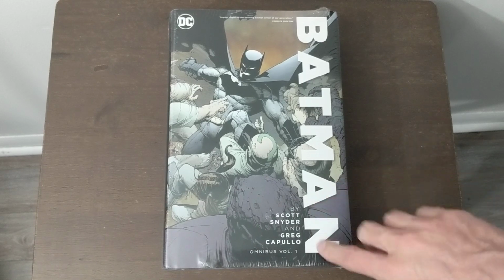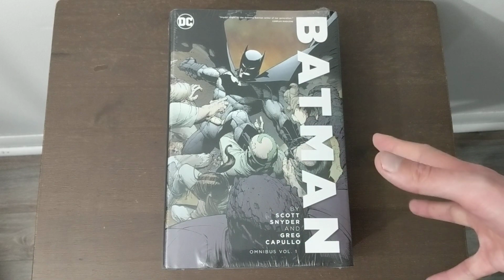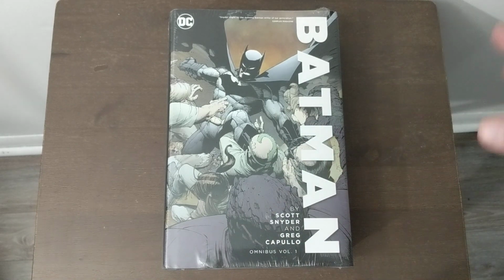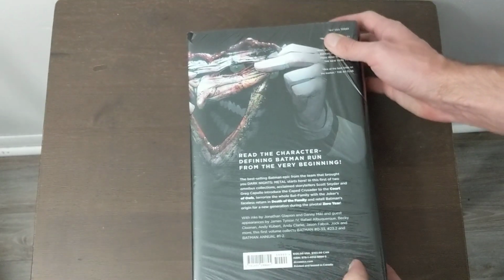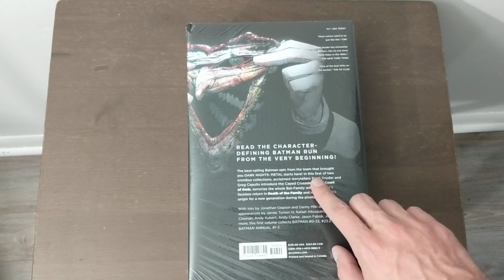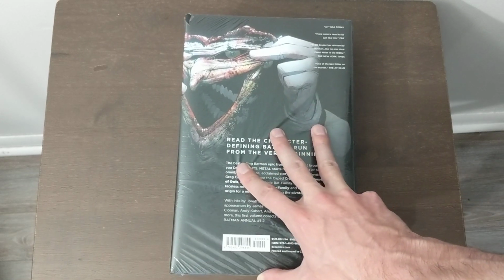Today I'm going to be taking a look at the Batman by Scott Snyder and Greg Capullo Omnibus Volume 1. I love that it says Omnibus Volume 1, because it guarantees that we're going to be getting a second one. On the back, it even says, in this first of two omnibus collections. So to me, we're pretty much guaranteed to get a second one.